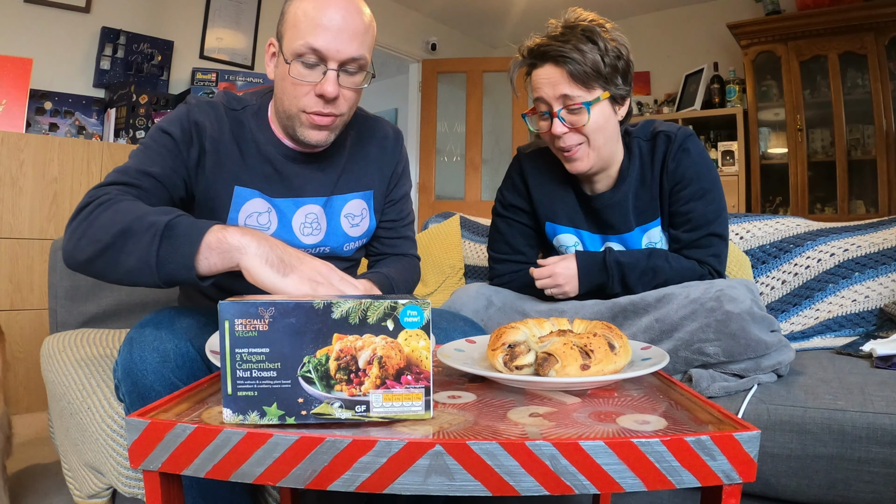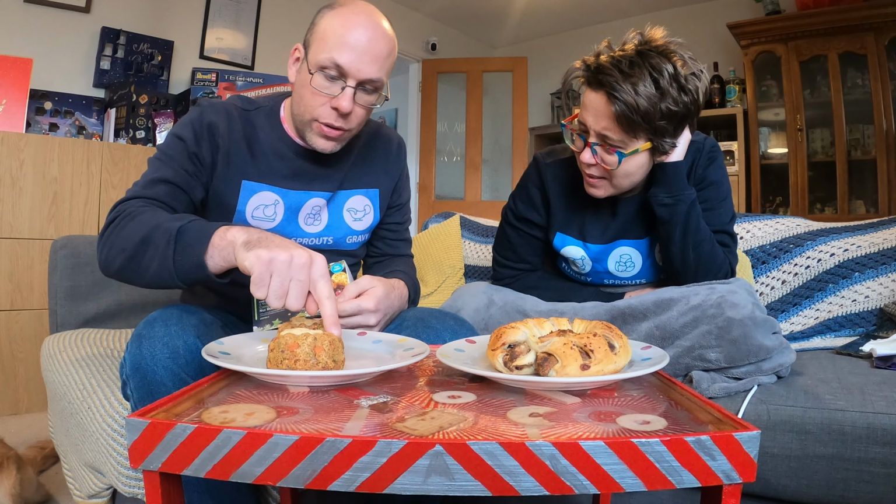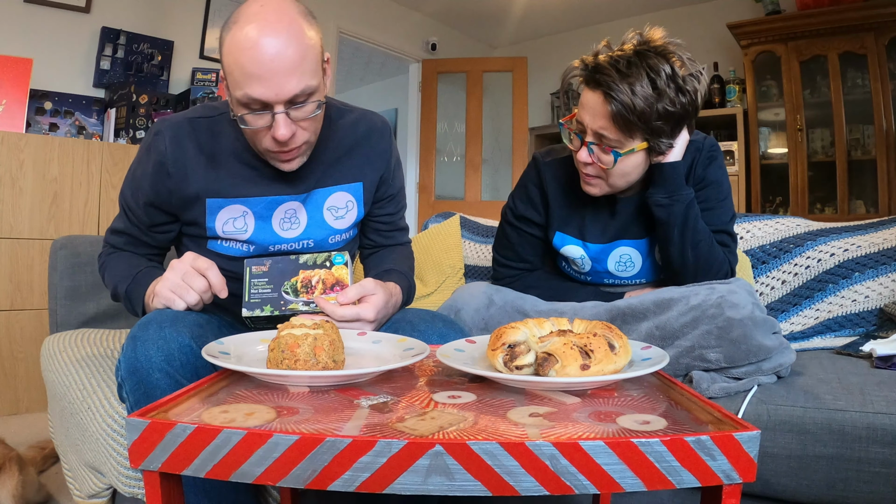Oh, that's quite the... versus reality. What I appear to have is a squishy blob thing. It's not very solid. Full of something that is cheese. It doesn't look like a good representation of cheese, if I'm honest.